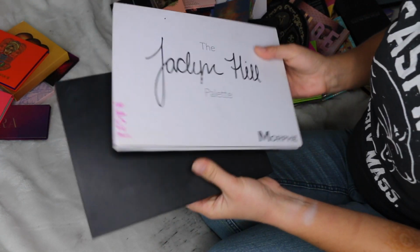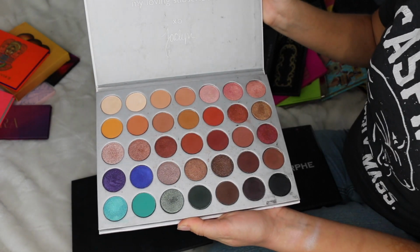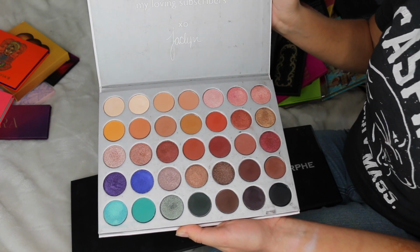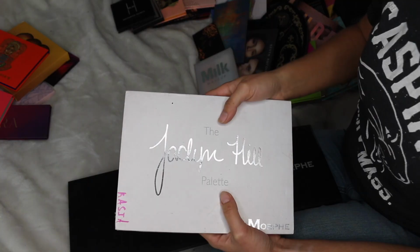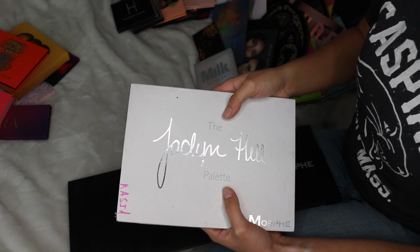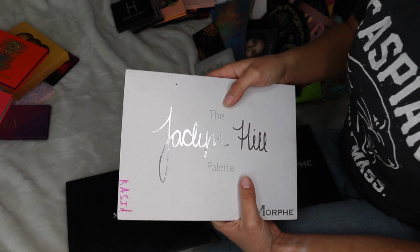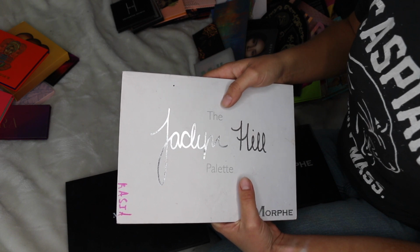Next is Morphe. So we got the Jaclyn Hill palette. This I keep at the bottom of my kit just in case. I haven't used it a whole lot this year because I haven't had a lot of just in case situations. I'm trying to think, did I do any gigs this year where I did more than one person's makeup? Not beauty. I haven't done multiple person wedding makeups, but I did a couple of multiple people Halloween makeups.